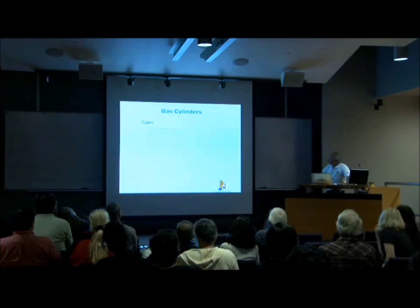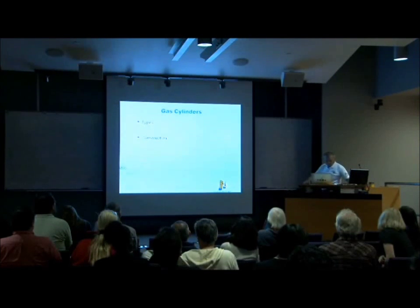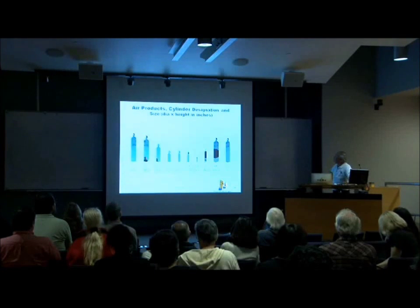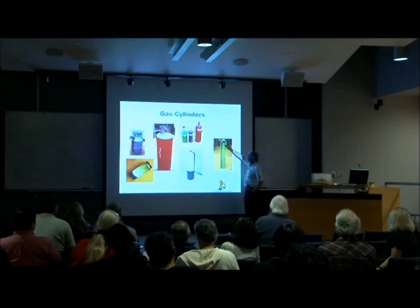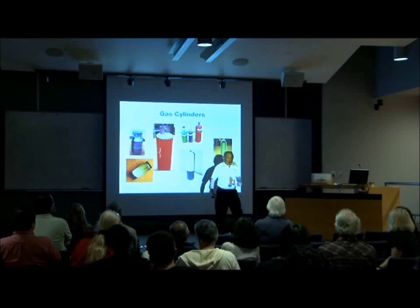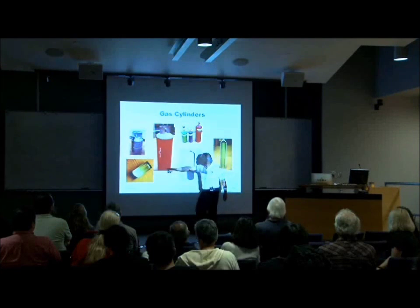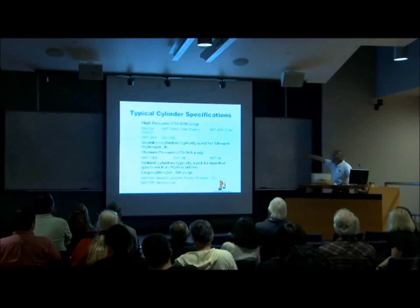Here, you're using a lot of returnable cylinders. Typically, they're seamless or they're welded. Many, many different sizes. So, the typical high-pressure cylinder has a very rounded shoulder and a concave bottom. A low pressure cylinder is a much broader cylinder and it's welded together and the bottom is probably concave, like you see here. And it has a foot ring on it in many cases.